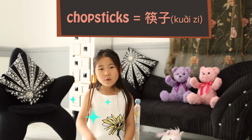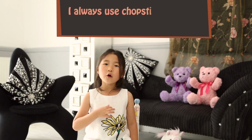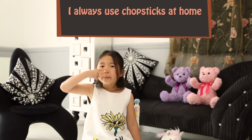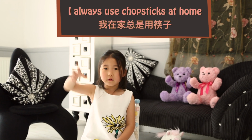Chopsticks, 筷子. I always use chopsticks at home. 我在家总是用筷子.